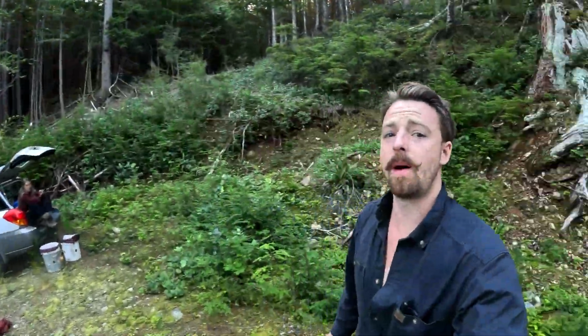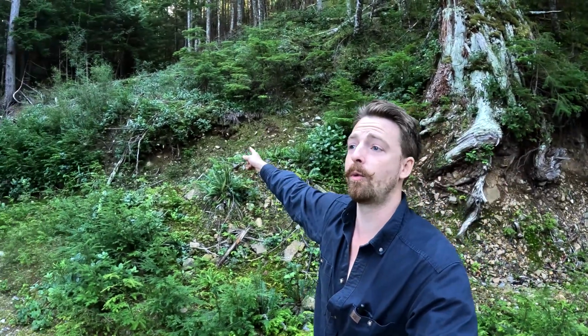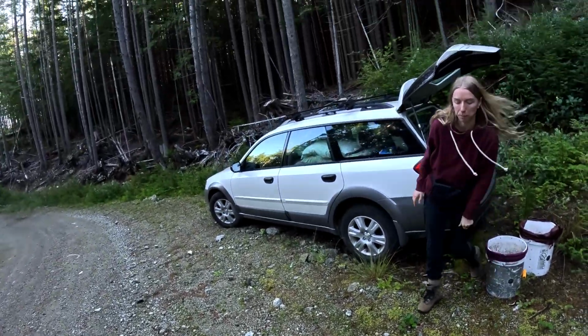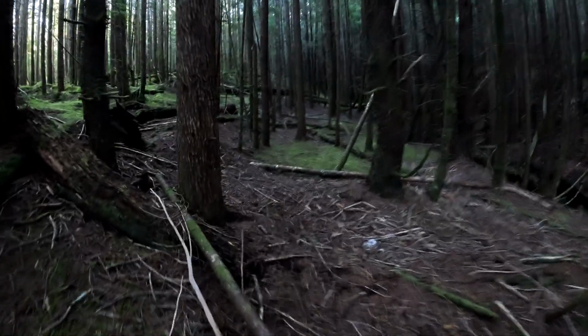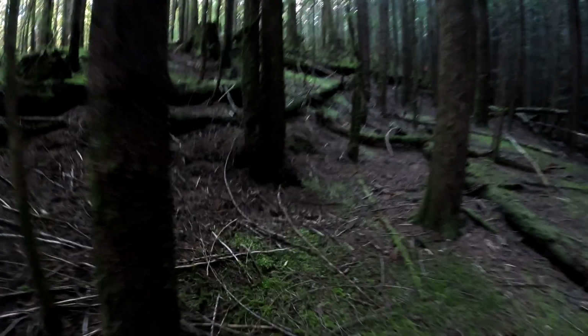Okay, we've come higher in elevation and we are going to hike in over this way. You can bring 2 buckets and a backpack and some safety gear. Some Cheetos. Take Cheetos from Japan. It's pretty dark forest in here, but you get some areas with really beautiful rolling moss beds. That's a chanterelle right there.